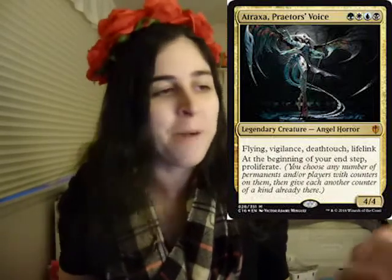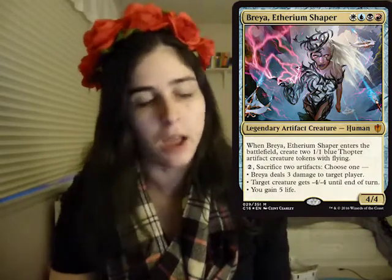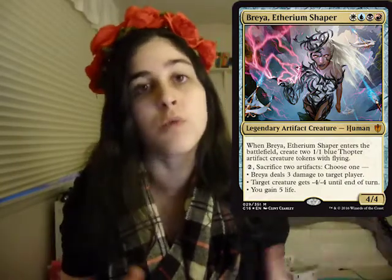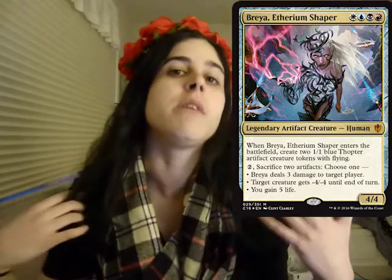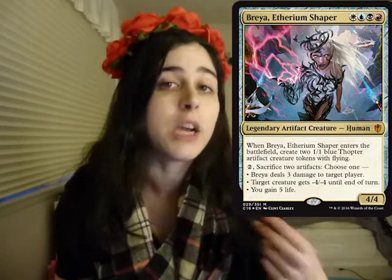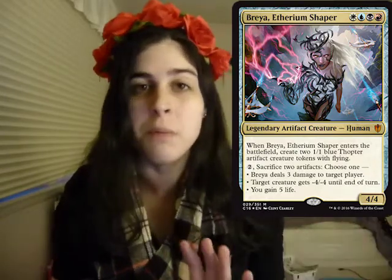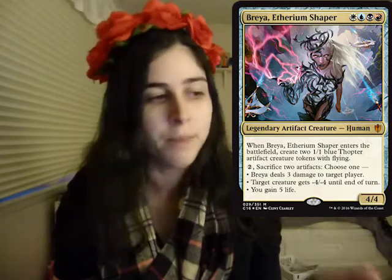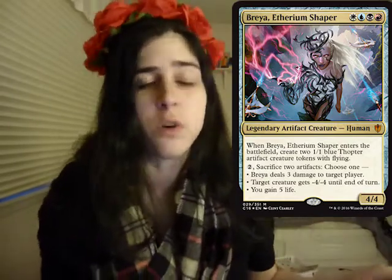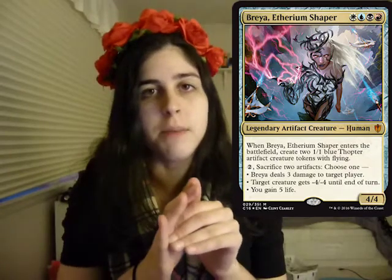Okay, and then Breya. Her as a whole, she's amazing. She's 4 mana 4/4, and on ETB you get 2 1/1 things with flying. So right away there, she's giving you a lot of value. She's giving you for 4 mana 6 power and 6 toughness. On top of that, you can sac 2 artifacts to do multiple things. First, she's kind of a lightning bolt, but only for a target player. Then kind of a better lightning bolt, so you give something -4/-4, which kills a lot of things, and then you gain 5 life. So overall, she just, to me, does everything.